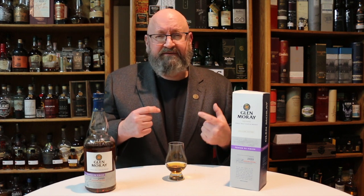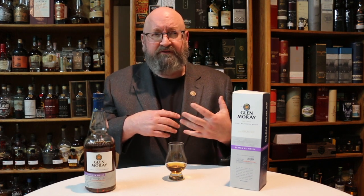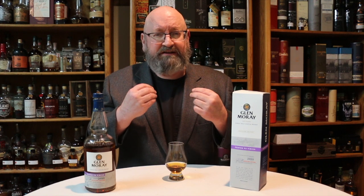It doesn't necessarily have a huge development from the front end, the middle, into the finish, although it does dry out just a little bit. You start off sweet, it does become a little bit more dry on the back end.